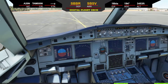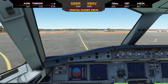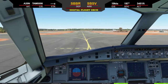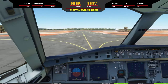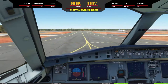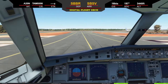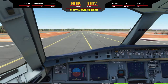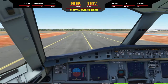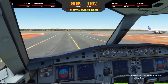TO config is good. And again, once we get down onto Uniform, which is just ahead, we will get the cabin crew set up. Looks like another A320 sitting there. Oh, it's a 319. Which kind of means it could be anything.